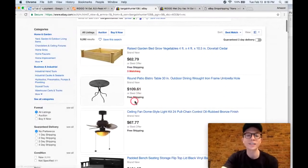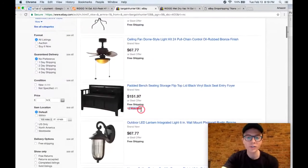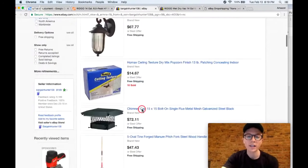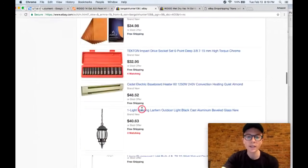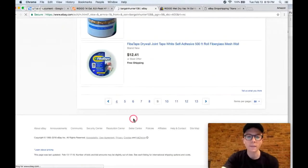That means this one hasn't sold at all. So if there's no number, it means it hasn't sold at all. Same with this one. Watchers, you don't really want to pay attention to that. Let's go back to page 1, because that's really the page that seemed to have a lot.